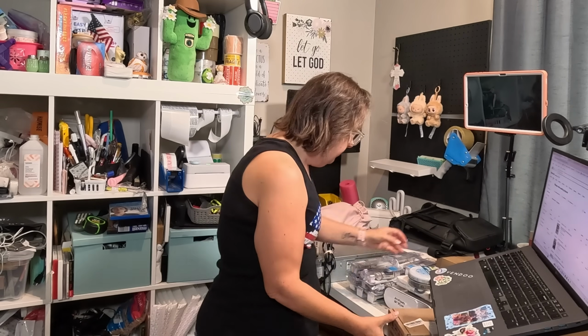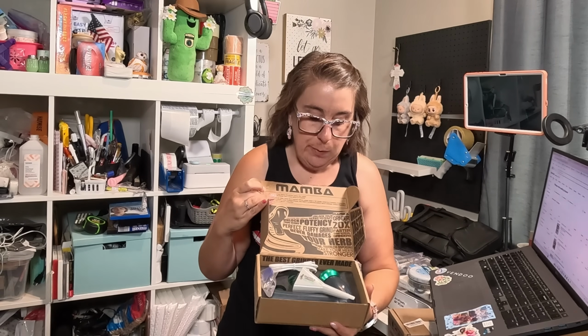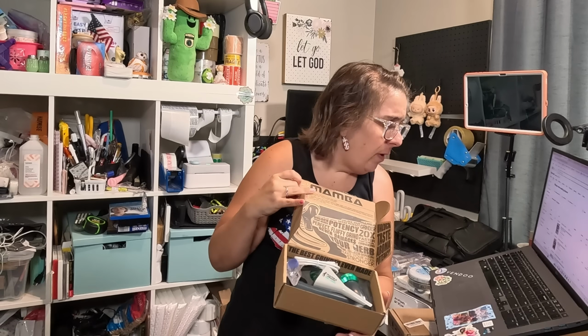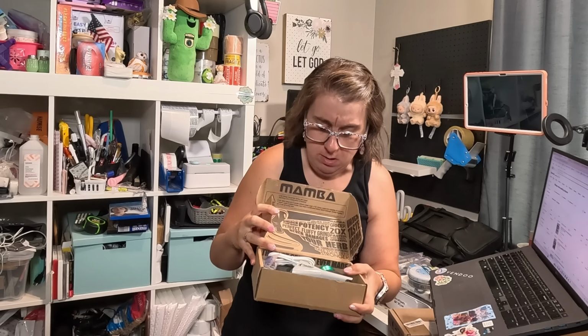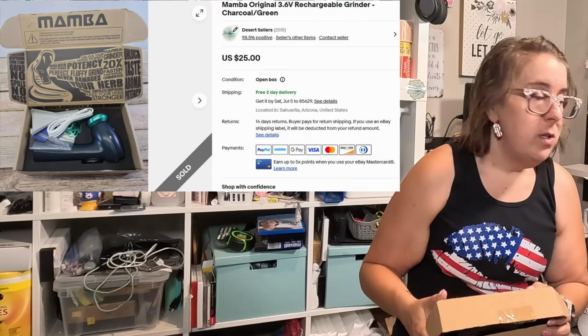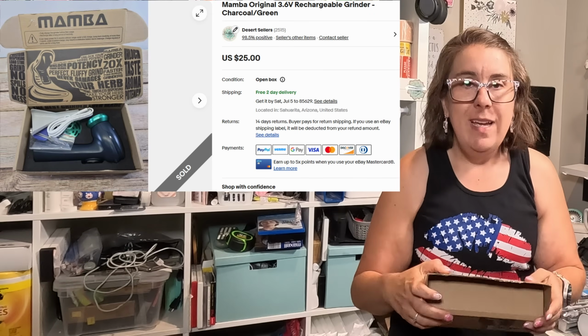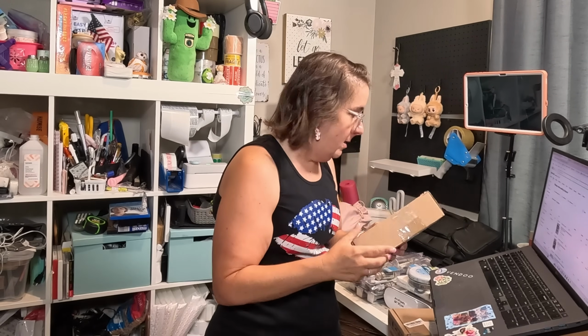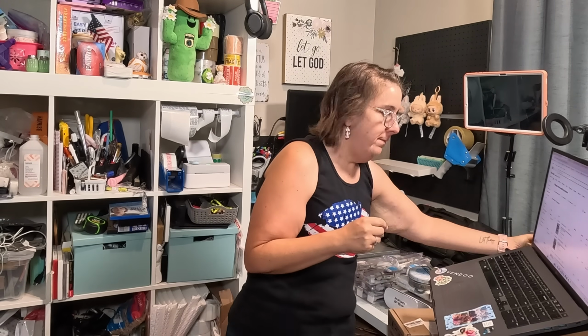So I just listed, and it's not even this. That's something else. This little guy. Okay. So I just listed it yesterday, and it sold within hours. It's some kind of rechargeable grinder. I don't know what you're grinding, but this will do it for you. So $3, and it sold for $25. But the best part is I get to just tape this guy up and stick a label on it. Like, I'm not going to repackage this. It's going in his box. Same way Amazon would do it.